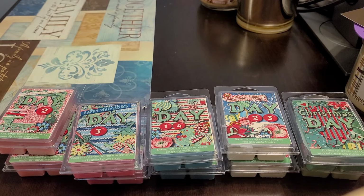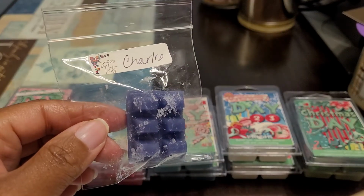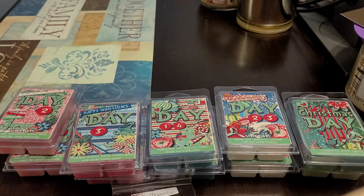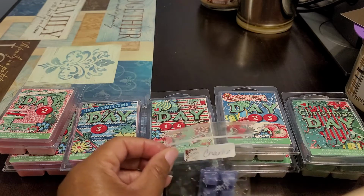I may have to eventually place an order for a full-size clam when this comes in an RTS or maybe in an upcoming pre-order, because I am intrigued by this one. So we shall see. But this one is called Charlie. But yep, this is my small RTS order.